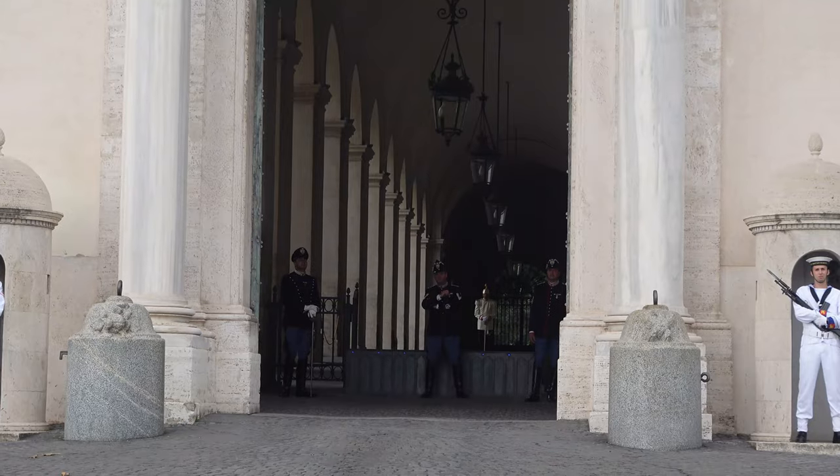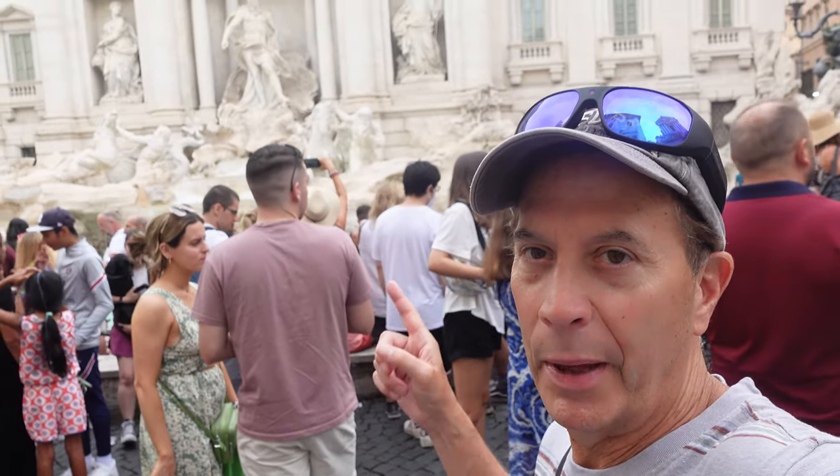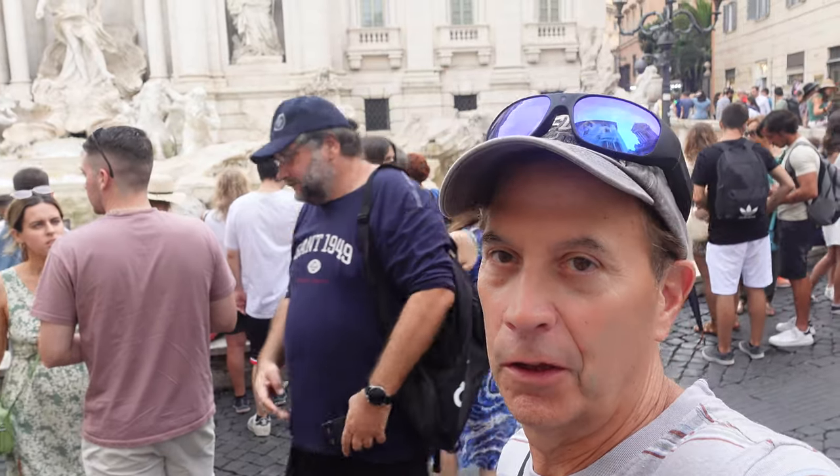Wow. That's pretty cool. Impressive. There's more guards inside. Awesome view over there. Here we are back at the Trevi. It seems like we always end up back at the Trevi. Maybe part of it is because this is where we are staying. It's really close.